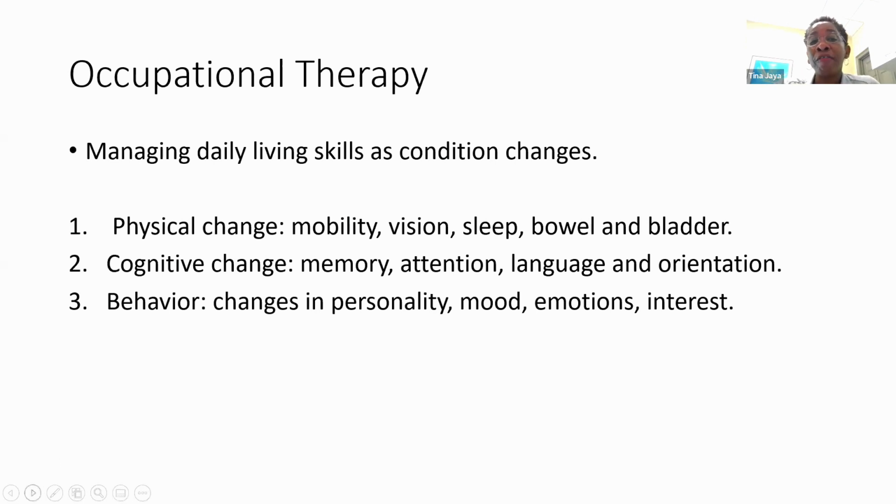People have physical changes, cognitive changes, and behavioral changes that either they as individuals notice or their family notices. The key physical changes are changes in mobility, vision, sleep patterns, and how your bowels and bladder move. There are medications, but our focus as occupational therapists is to help you function as best as possible and be as independent in all aspects for as long as possible.